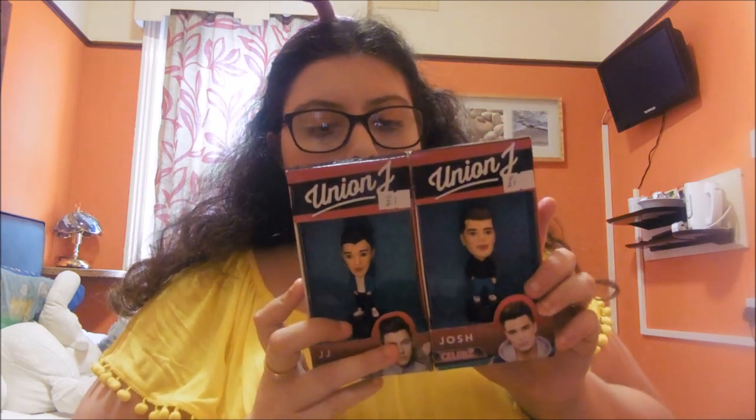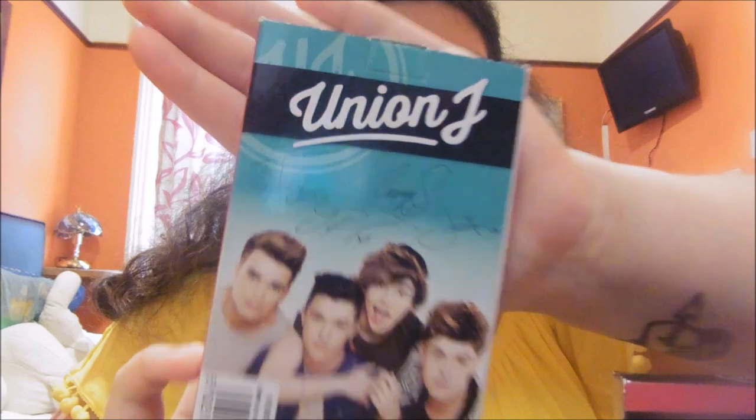Moving into, which one was this? Let's see if it says on one of the packages who it's by. I do not know. But I picked up these two things. These are Union J dolls. So I have JJ and they were £1 each, and on the back it's like printed signed. And then I've got Josh, and they didn't have the other ones, but I love Union J, so let's get them. I forgot what charity shop these were from. The same charity shop as those two.